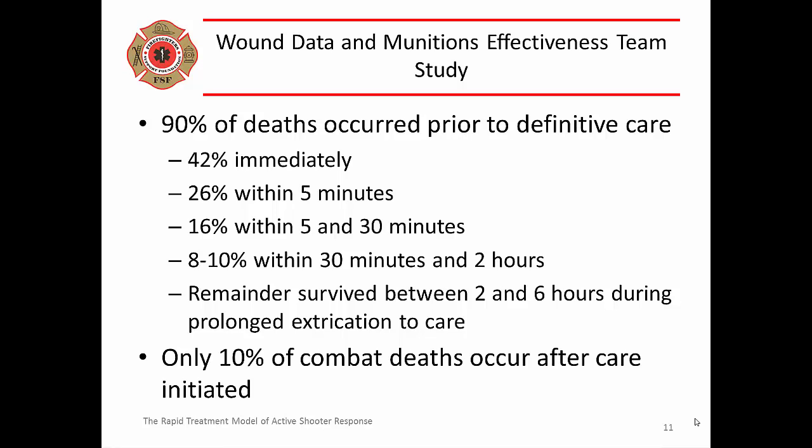And that's something that we're going to do through our training that we're going to actually do out in the field here when we do our active shooter incidents.